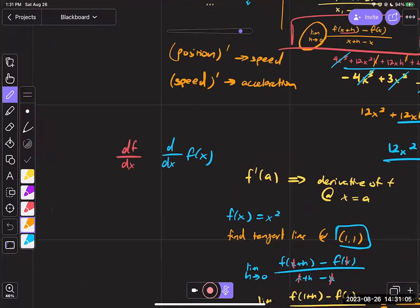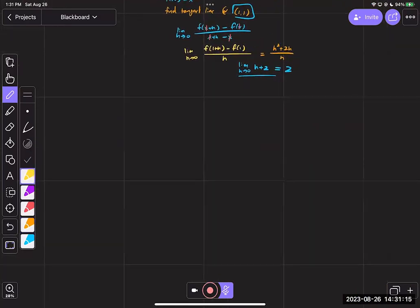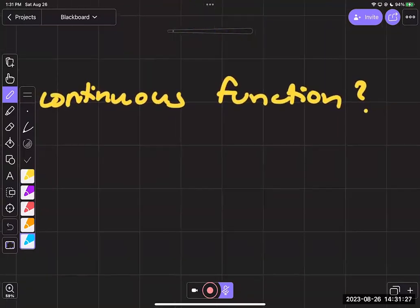Okay. Now, Jocelyn, if you went over limits, you should know what the definition of continuity is, right? Yeah. So what does that mean? Can you roughly explain it? Continuity is where there are no holes in the graph, like you can draw the function without picking up your pencil.